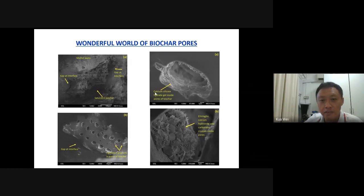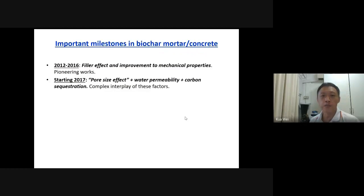And we can even take a peek at the calcium silicate gel, and even one of my personal favorite pictures here, the presence of ettringite. And the dead giveaway of ettringite is, of course, the needle-like appearance over here. So this is what had gone on starting 2017, and there are more and more papers along the line of studying a combination of different properties, effects and functions of biochar mortar.